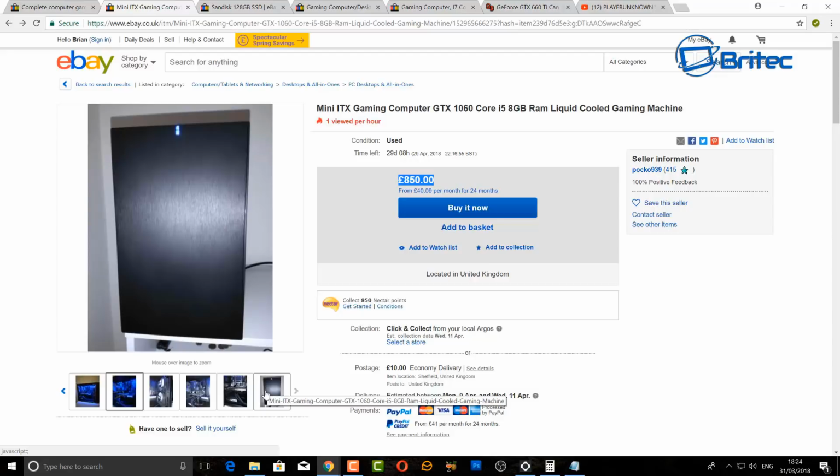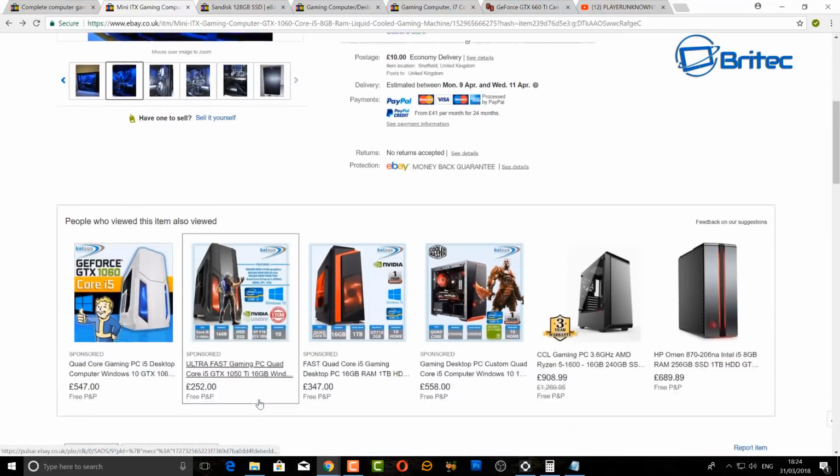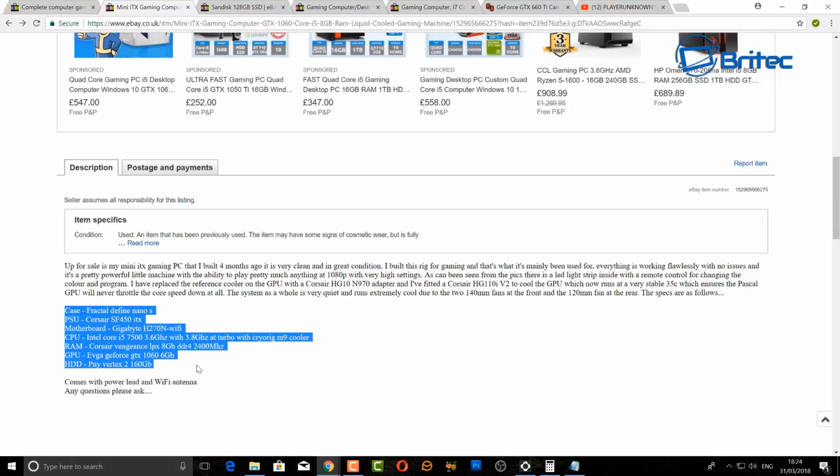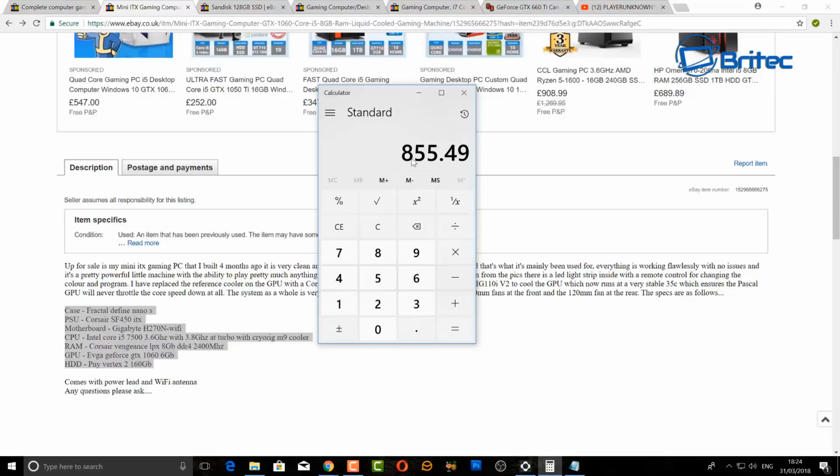And also check it against new parts. I've already done this. Let me have a look at the specs here. You can see down here, here's all the specs. I went on Amazon and I priced all that out to save you the time of me doing it one by one. I've done it already, and it was £855 for all that stuff there, brand spanking new.